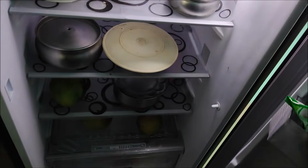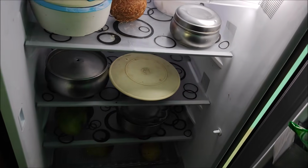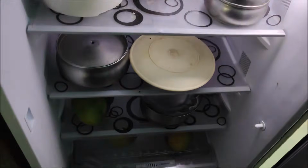And these are the fridge mats I ordered on Flipkart for 142 rupees. I'll be dropping that link also, the unboxing, you can check it. So this is the third point.